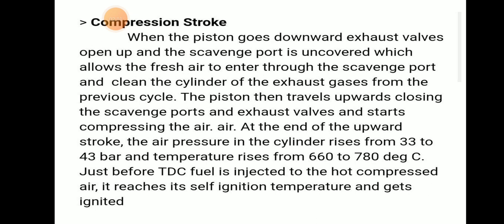At the end of the compression stroke, the air pressure in the cylinder will rise to 33 to 43 bar, and the temperature will rise to about 660 to 780 degrees Celsius. Just before the piston reaches TDC, we inject the fuel into the hot compressed air. Thus it reaches the self-ignition temperature and gets ignited.